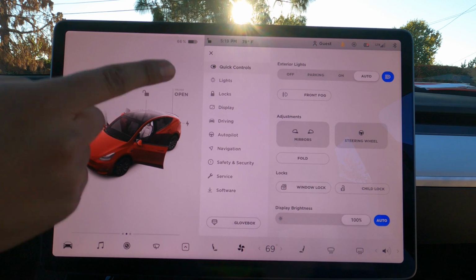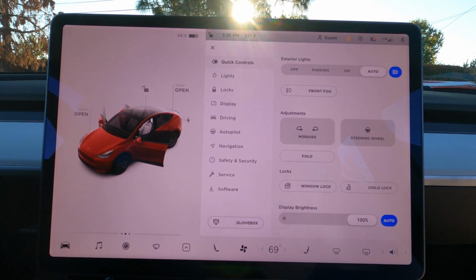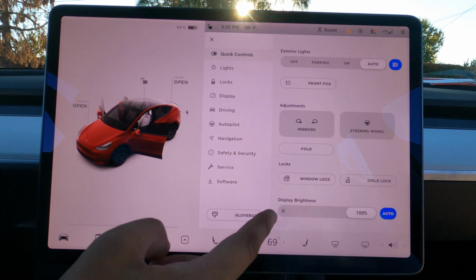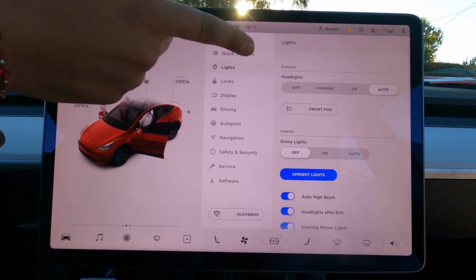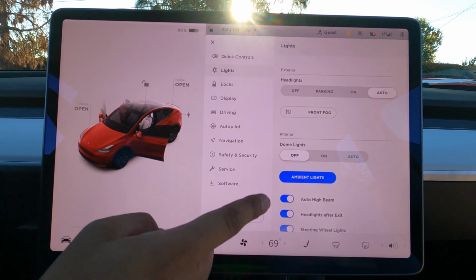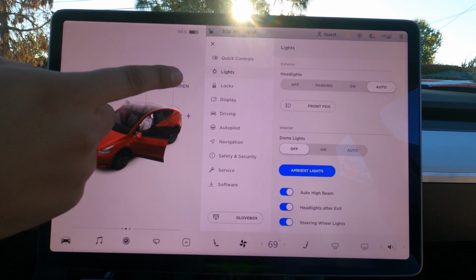So your quick controls, you can show your exterior lighting, your adjustments for your mirrors and your steering wheel, just like the placement. You got your window locks and your child locks, the brightness for the display, so you can bring that down or leave it at the highest. And then you have more light controls here. You can control your headlights, maybe you want them auto, parking on, interior dome lights, ambient lighting, of course too. Pretty simple. A little bit more adjustment, and there's so many more controls here.